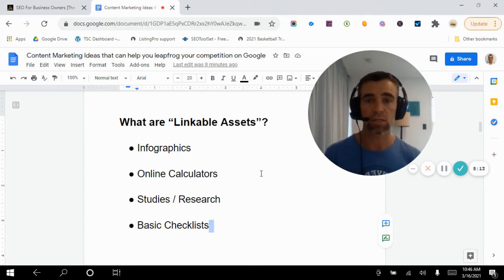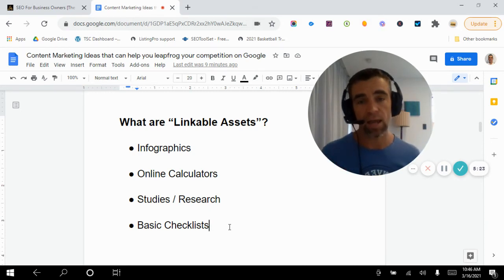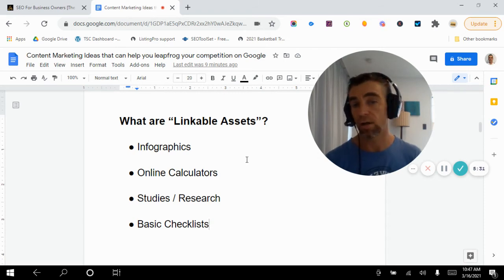Just basic checklists that are short and punchy. Pop them on your blog, because you'll be surprised how many people search for that sort of stuff and will find your stuff. You can also use that for your social media and or email newsletter. So get into that sort of stuff. So that's what linkable assets are. They're things that you create on your website that people want to link back to, and your ideal customers will find interest in.